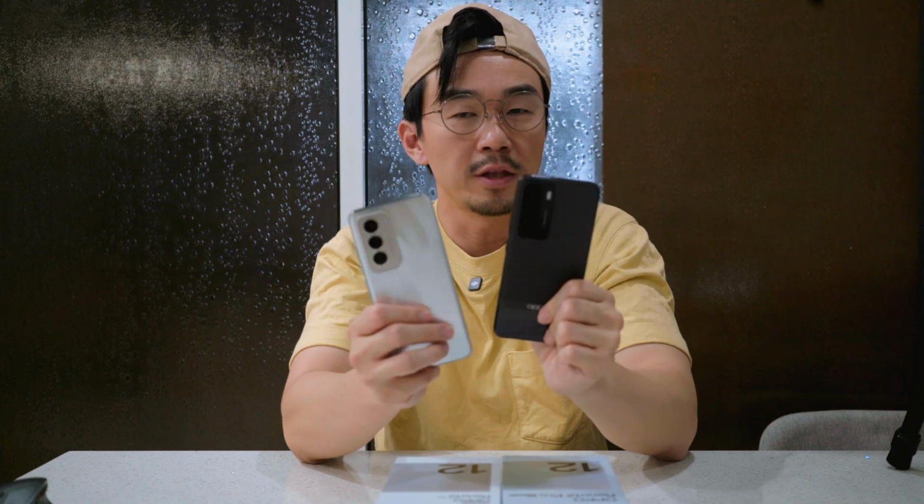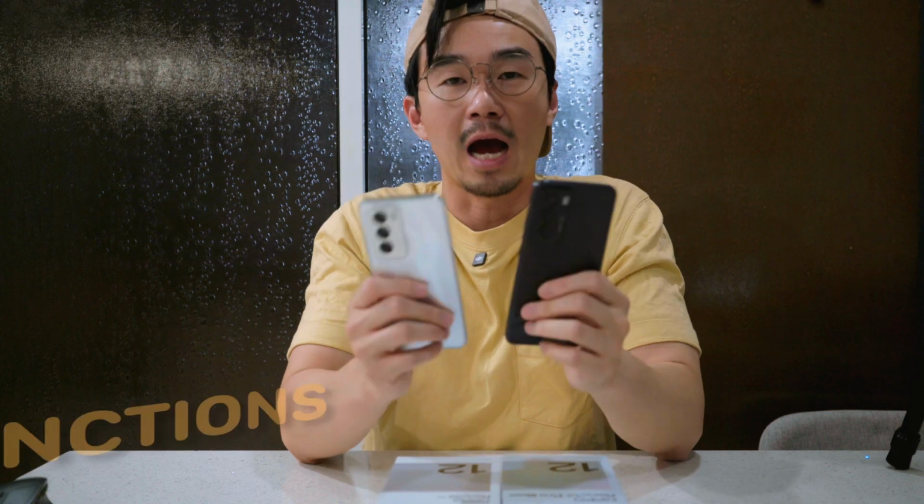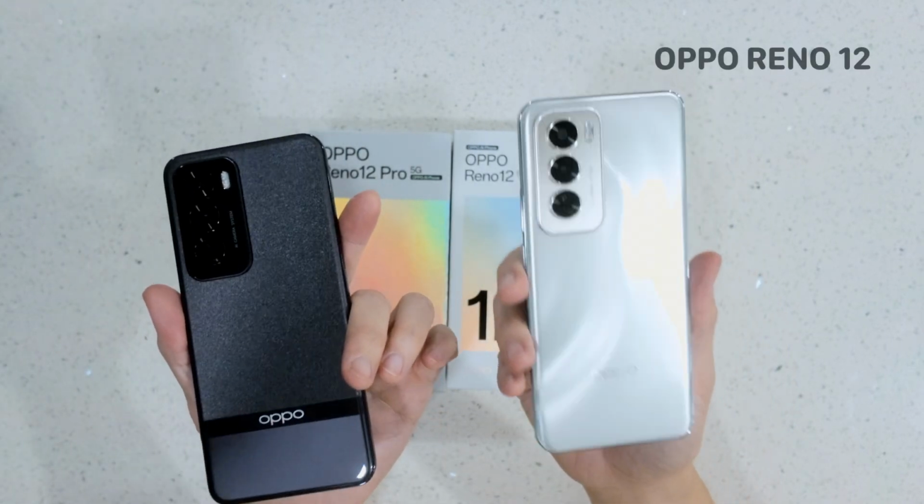So in this video, we're gonna be focusing on 3 things. 1, the look and feel of these two phones. 2, photo and video qualities, and 3, the AI functions. Okay, let's take a look at both of these phones. On my left, there's the Oppo Reno 12 Pro, and on my right, there's the Oppo Reno 12.